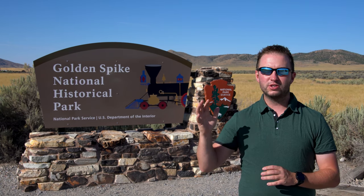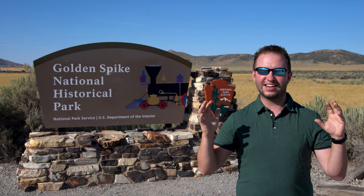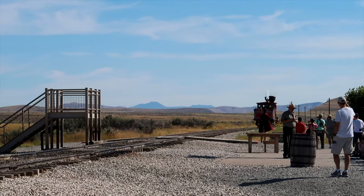Golden Spike National Historical Park marks the site where the final spike was driven into the railroads to join the West Coast in the Pacific and the East Coast in the Atlantic together in 1869.